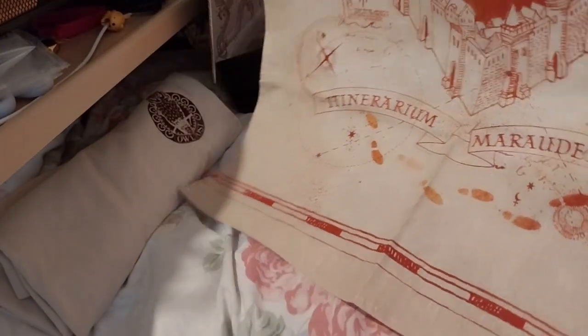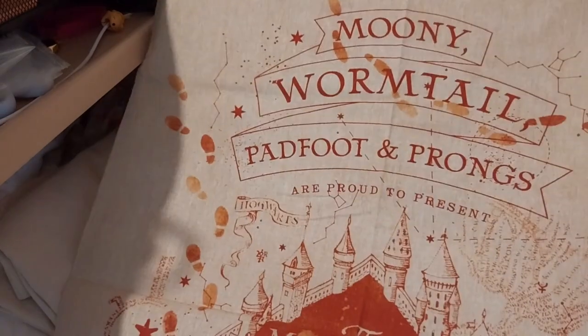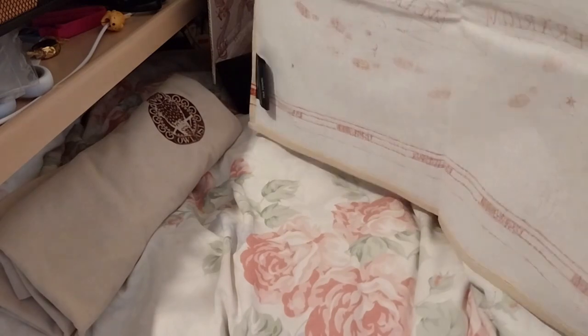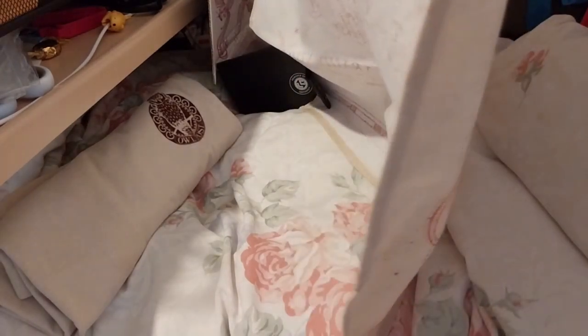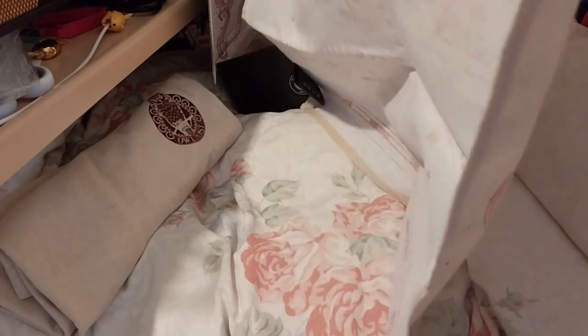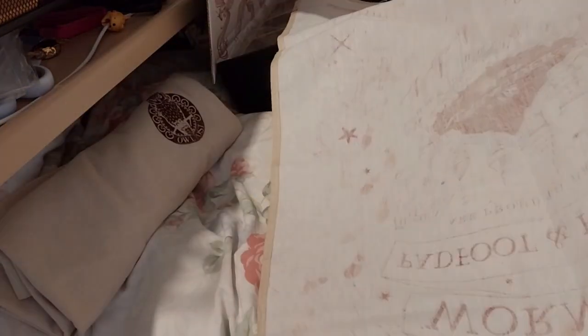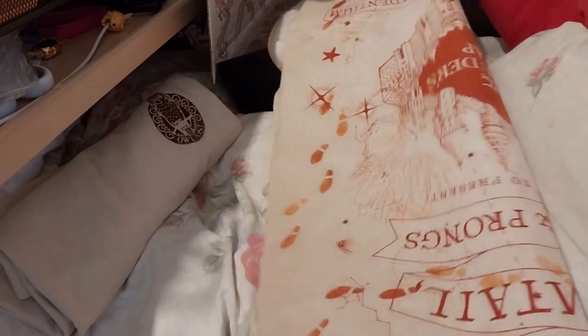If that's any in shot at all, hopefully it is. Very nice. Moody, Wormtail, Padfoot and Prongs are proud to present the Marauder's Map. I'm not going to say that Latin down there. It's very nice. I don't know whether you would call it a tea towel. I mean, you wouldn't want to mess it up, would you?